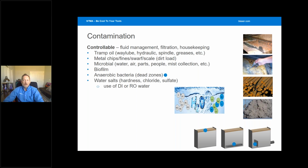But if it starts growing, it's really a problem. It really will kill your coolant and create a bad smell. We talked before about the dead zones. Last but not least here on the controllables are the water salts. We're talking about water hardness, chloride and sulfate. These things will build up.